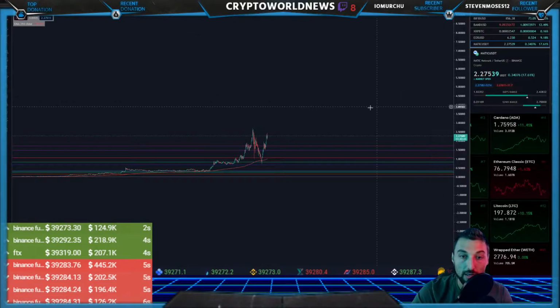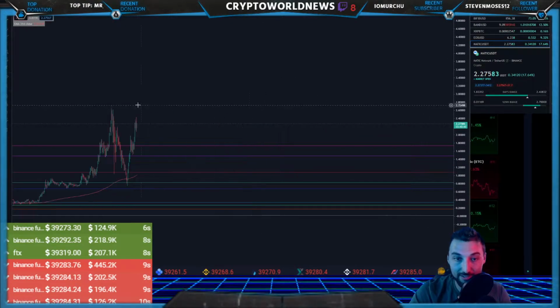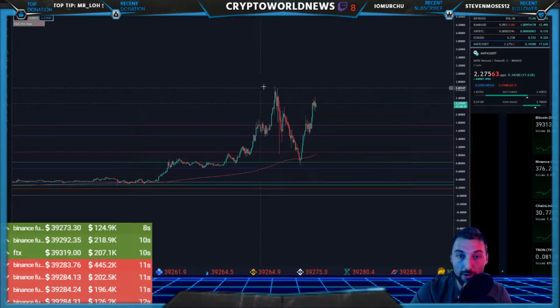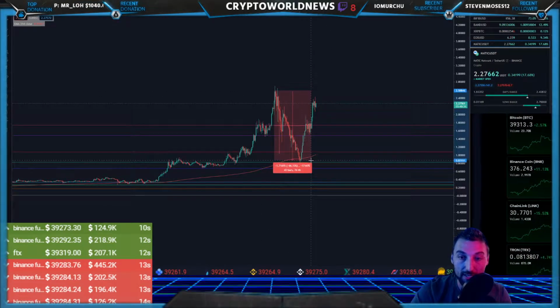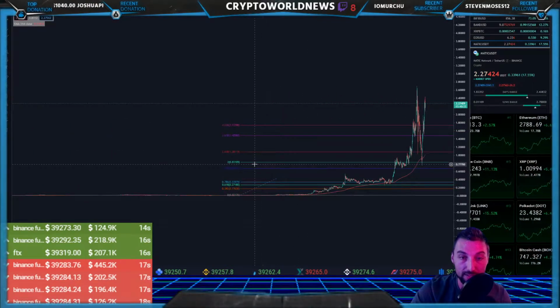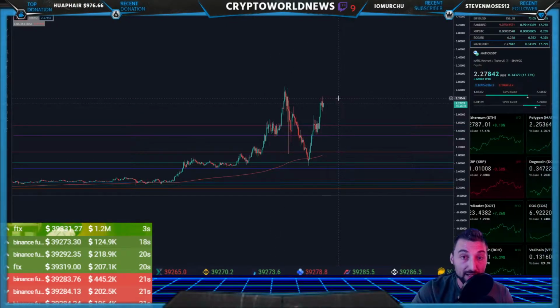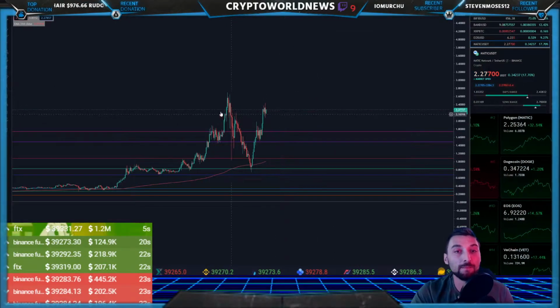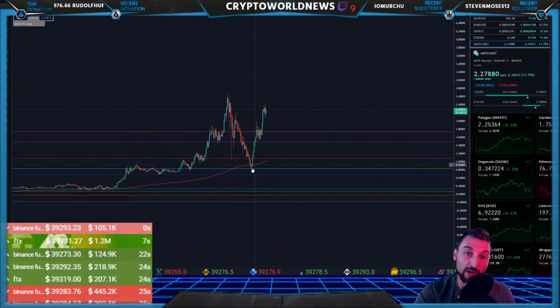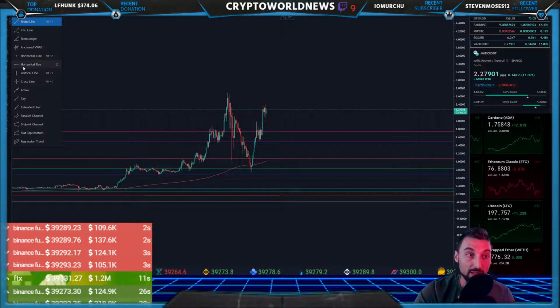4-hour. Matic is a monster. Look at this. 4-hour. We managed to retest. I mean, this was a perfect retrace. Perfect retrace. I think Matic's going to send it and continue to send it. This looks very bullish here on the 4-hour. We're very much, call it as you will, I think we're postured up.